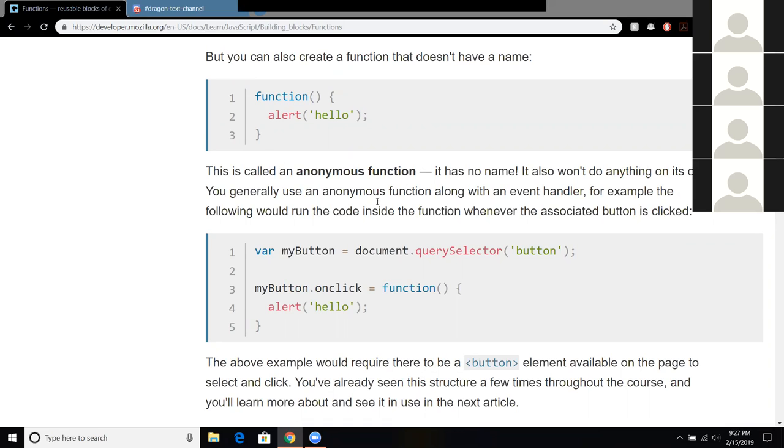You generally use an anonymous function along with an event handler. For example, the following would run the code inside the function whenever the associated button is clicked. Variable myButton is equal to document.querySelector button.